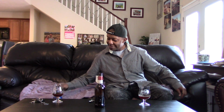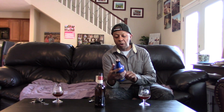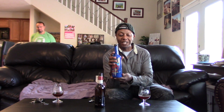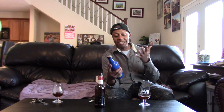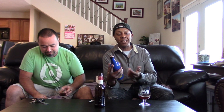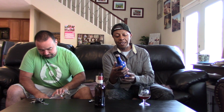Okay, so the next beer we're going to be trying out here is Rogue. This is the new Crustacean Barley Wineish Imperial IPA sorta. Now, I don't really know what they mean by that. I don't know if this is a cross between an actual barley wine and an actual IPA, or if this is their own concoction that they came up with and it kind of tastes like a barley wine and kind of tastes like an IPA.